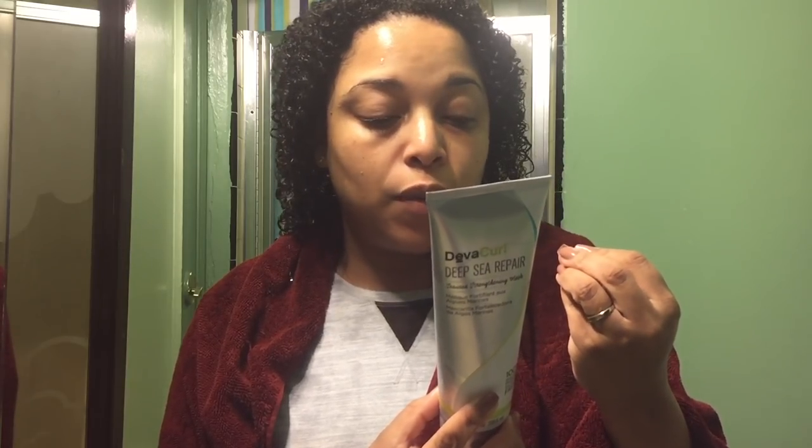Usually what I do, this one says, let's read the directions first. How do I use it? After cleansing, thoroughly saturate the hair. Let it sit for 15 to 20 minutes, then rinse. For the best results, slip on a plastic cap and apply heat or cover with the Diva Curl towel to create body heat. Use once a week or as needed. So you can use this once a week.